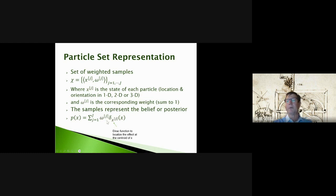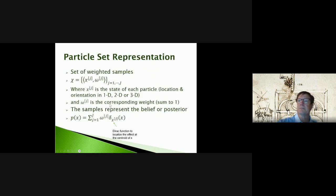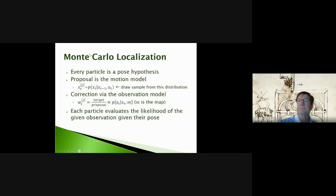So we're going to have a bunch of these Dirac functions, and they're all going to be scaled by this weight. But when you sum them, it's all going to equal one. But that's going to vary over the X. And again, X is possibly multidimensional.